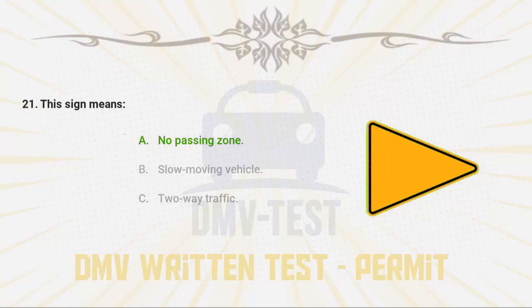A. No passing zone. A triangular yellow sign with black lettering indicates a no passing zone. It will appear on the left side of a two-lane roadway at the beginning of an area where prohibitive pavement markings are also used.